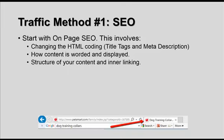The structure of your content and interlinking. So when you're on your website, how is your content linked together? Are you linking off to additional resources and posts within your site? That's really important, because that actually lets Google see that you have other important content pieces.